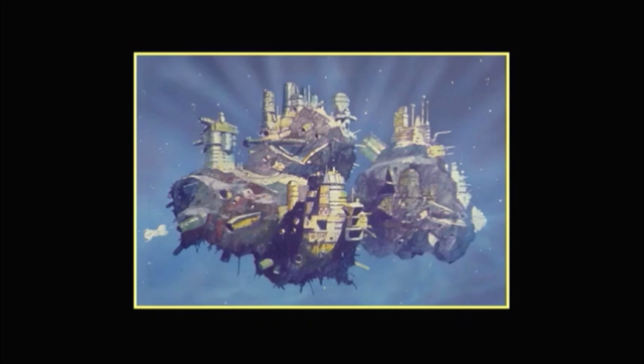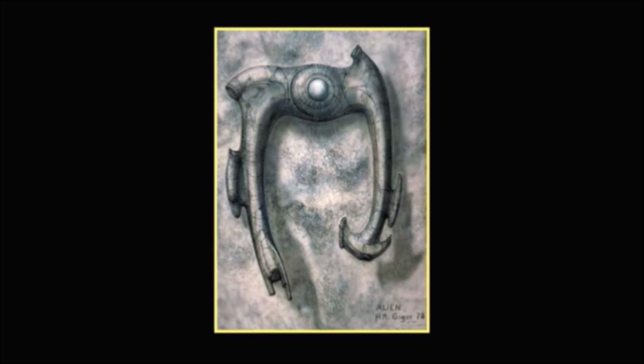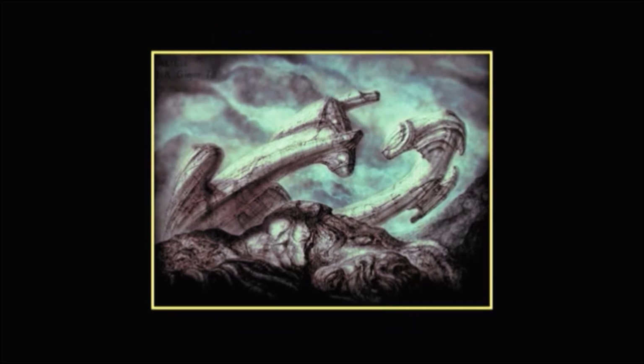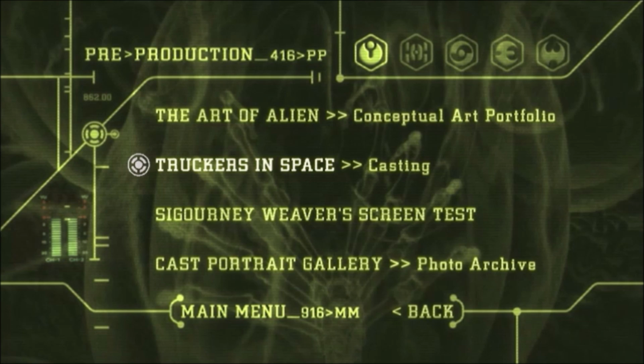This includes concept art from H.R. Giger, Ron Cobb, Chris Foss, and Jean Mobius Giraud. These were the key figures, and this was the key art in getting the look of Alien just right, with this gallery giving a focus to the ships and costumes that would play into the film.